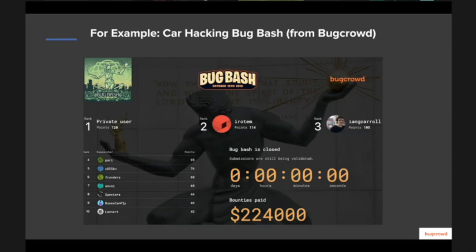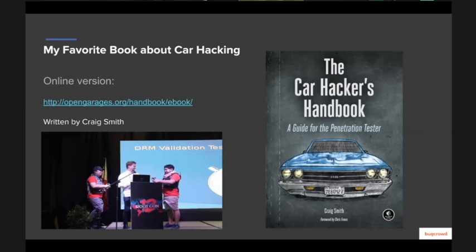And if you want to dive into car hacking, and you don't know where to start, or what tools you need to use, or what kind of things you can actually work on with some of the devices available, this is one of the best books that I could advise. It's The Car Hacker's Handbook by Craig Smith, and there's a picture of him there.